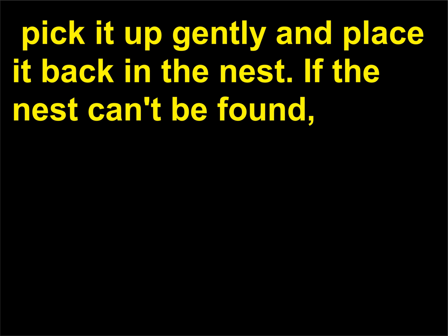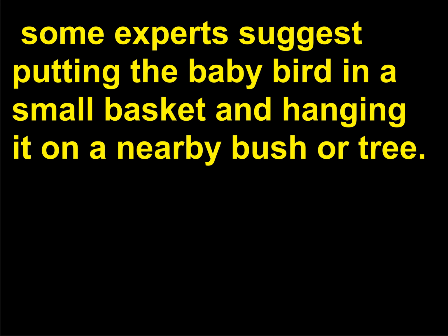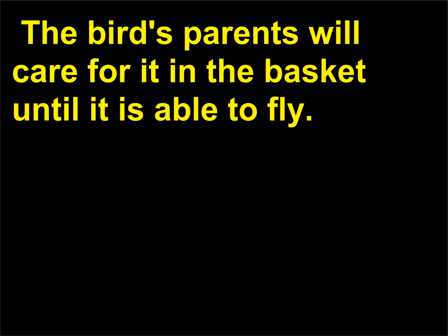If the nest can't be found, some experts suggest putting the baby bird in a small basket and hanging it on a nearby bush or tree. The bird's parents will care for it in the basket until it is able to fly.